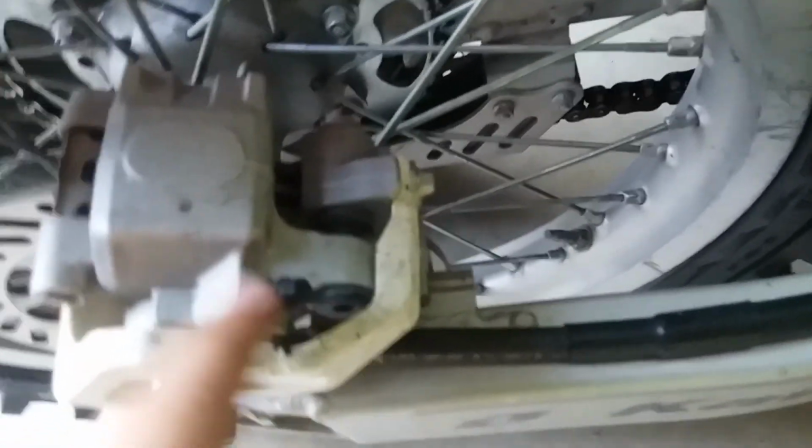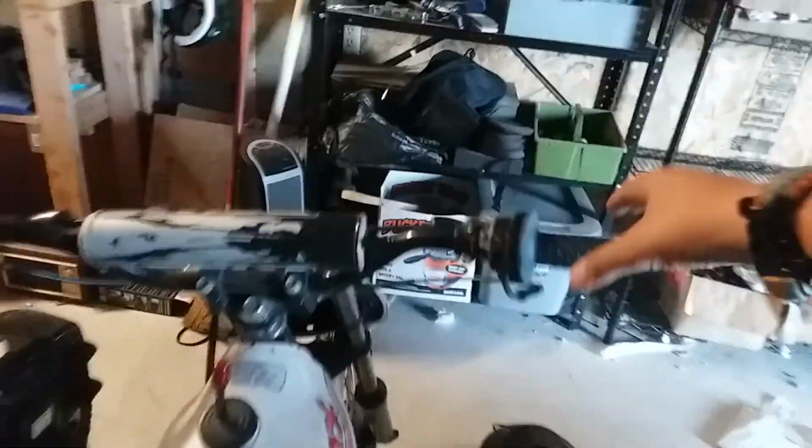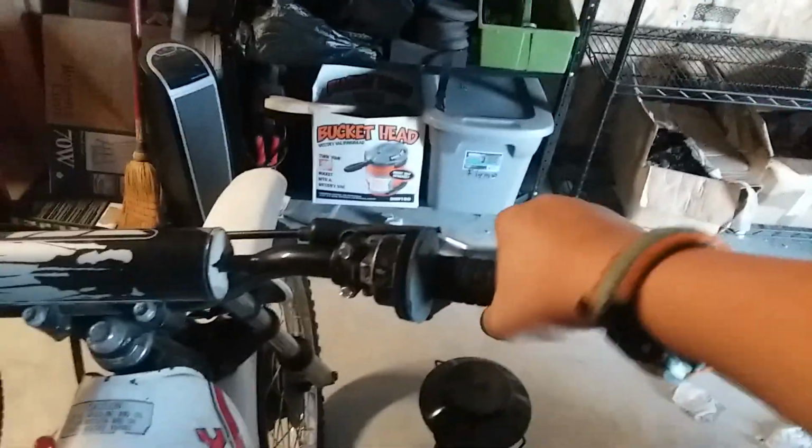I'll just bleed them. If you don't know what that means, you just take this little nub off right here, open it up a little bit to where the fluid gets flowing through there, and keep squeezing this until it's really tight. Like this brake over here, even though this is not hydraulic, still very tight.